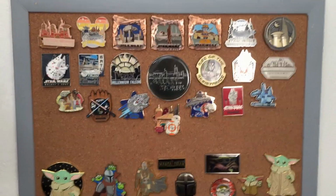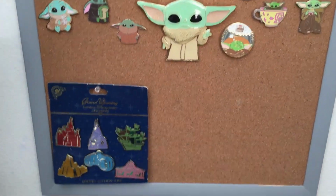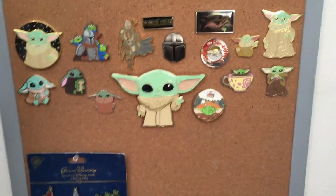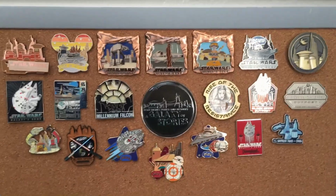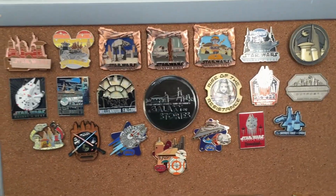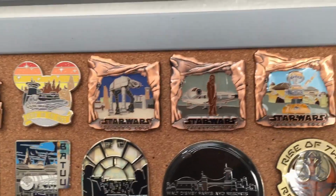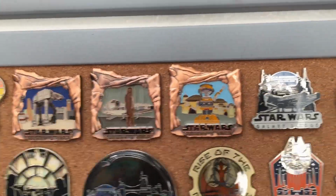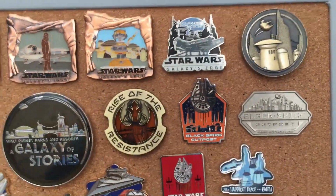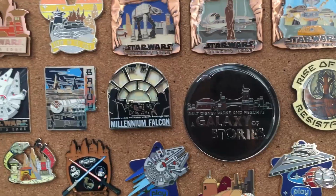Then we have my final pin board, but not the last of the pins to show here. And this is the most recent pin board that I had to put up because I had too many pins that needed a new home. So in this top portion is my collection of Star Wars Galaxy's Edge pins. I love the land Star Wars Galaxy's Edge. So these are all pins that are specifically focused on the land itself, or Black Spire Outpost or Batuu. Kind of have a little bit of attraction pins there.